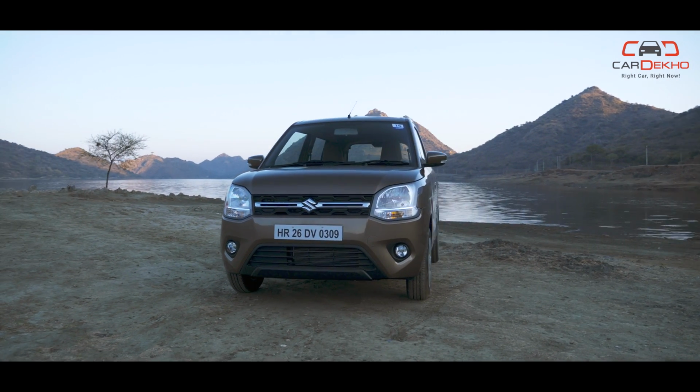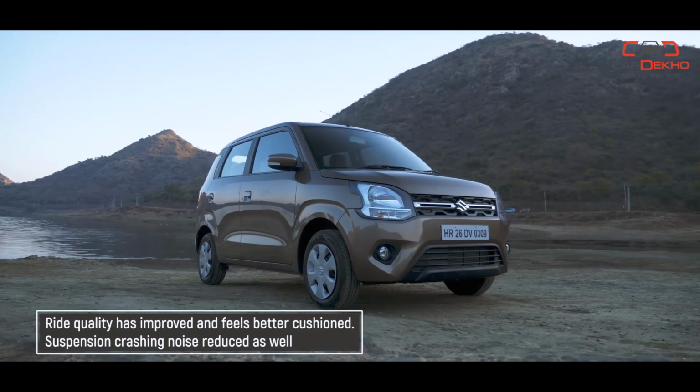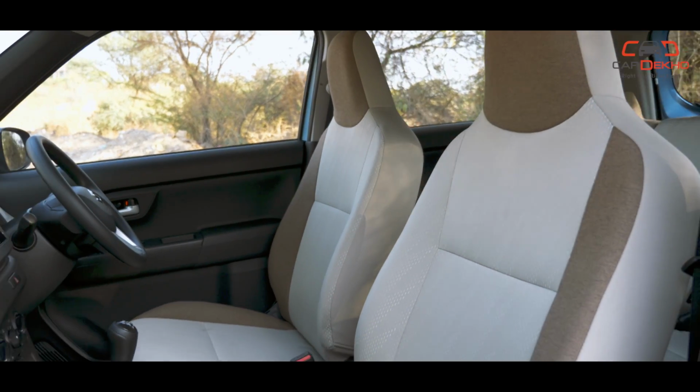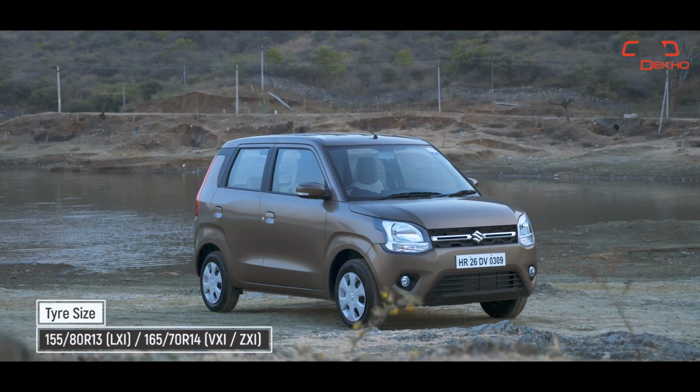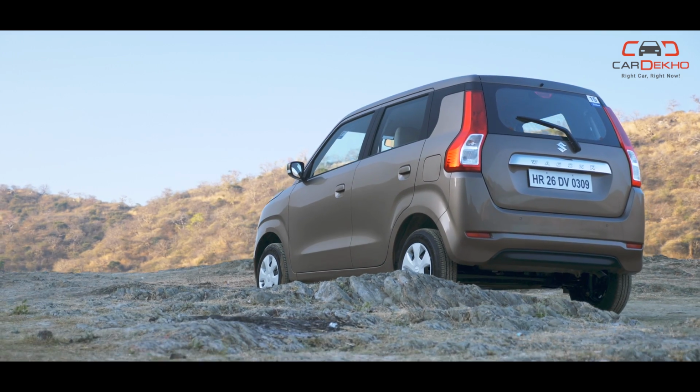A major reason to choose the Wagon R is just how easy it is to get in and out of. The floor height is just right and the doors open real nice and wide, which makes usability, especially for older passengers, tremendously better. This may not seem like much, but for those who suffer from joint pains, this could be a big deal.